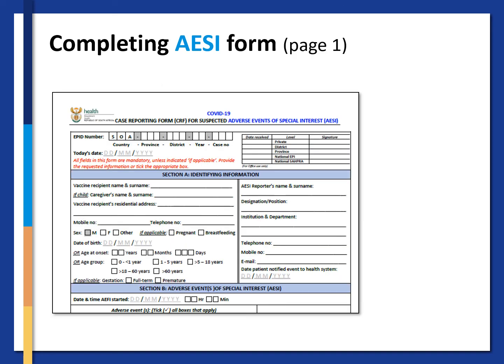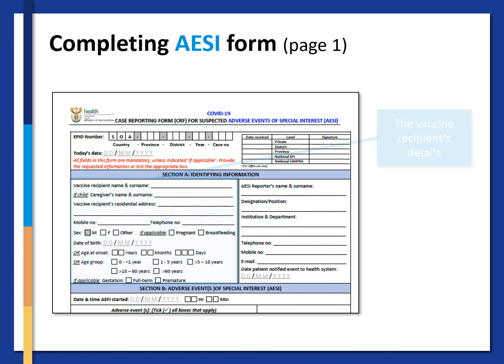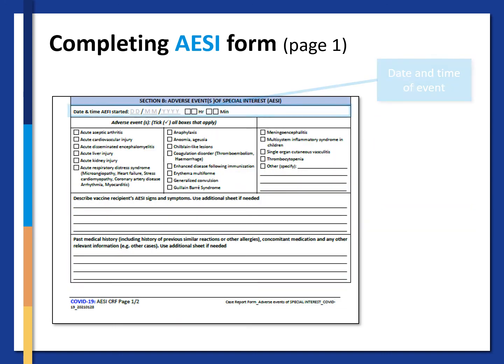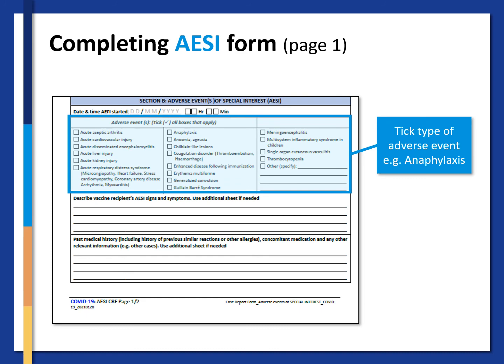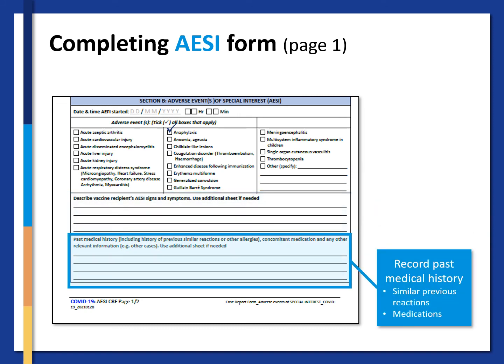Let's familiarize ourselves with the forms. On page 1, there is a section for the client or vaccine recipient's details. There is also a section where you have to fill in your own details. Section B asks you to fill in the date and time of the event. Then tick the type of adverse event you are reporting. Next, there is a space to describe the signs and symptoms as they happened. Next, if you're able to, record the client's past medical history, including any similar past reactions, as well as medications.